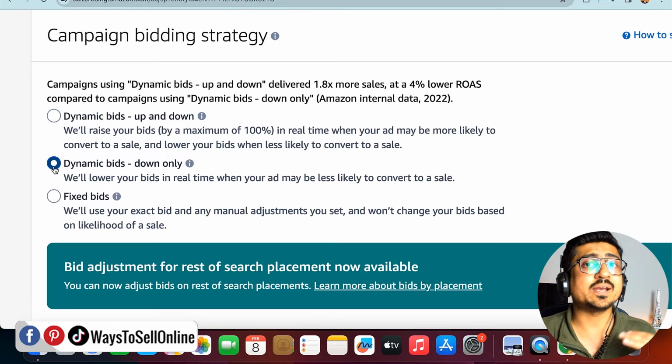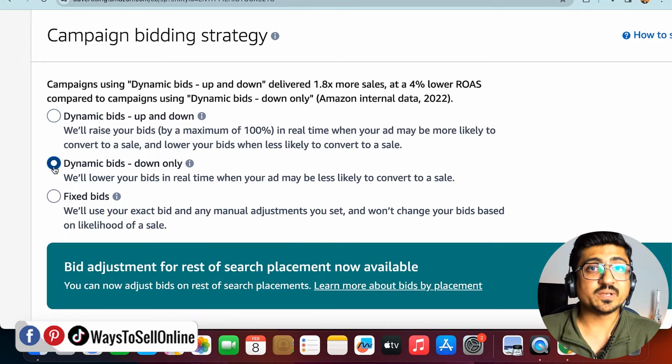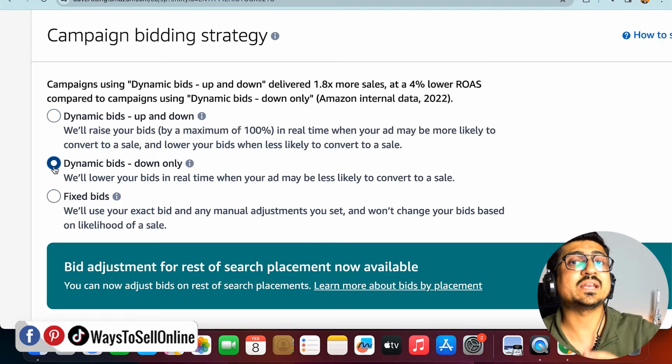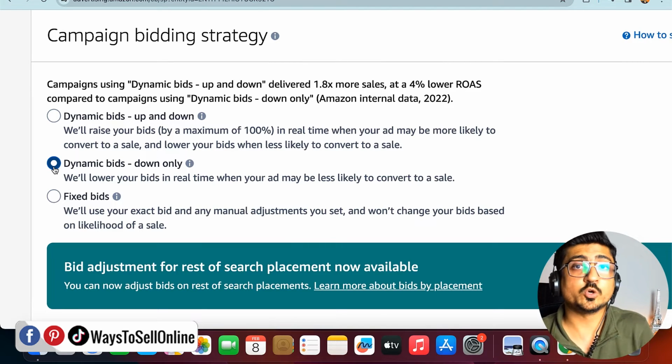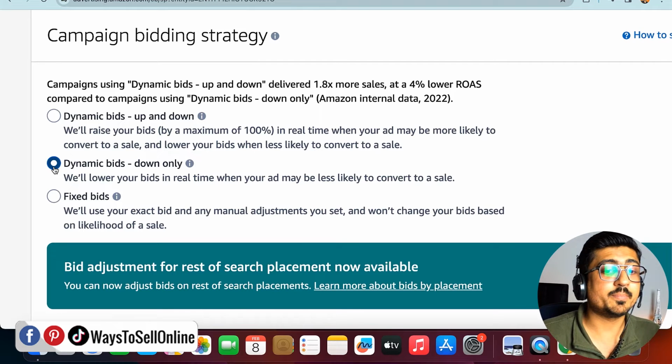So basically if they are not getting sales, Amazon will further lower their bids, so that means they will not get an impression, any click or any sales. So for those people who select this option on new campaigns, they are not getting any impressions, sales or clicks. For all of those people who are complaining that their campaigns are not spending money and not getting impressions, they have to check their campaign. They must have selected this option, dynamic bids down only.